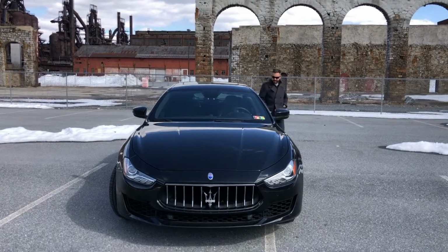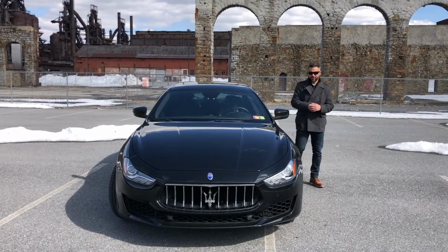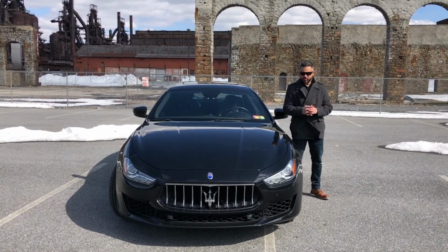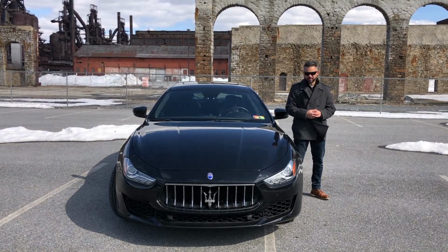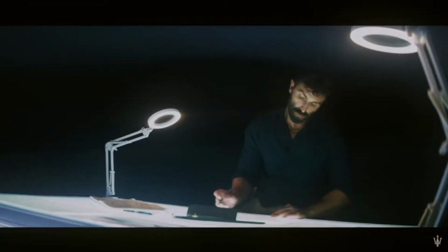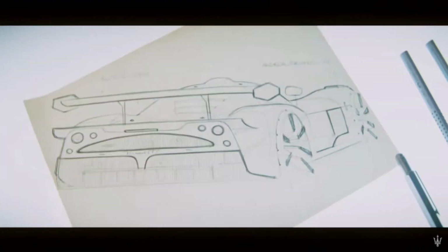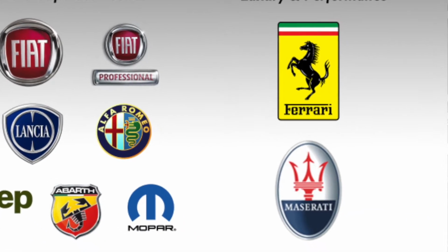Maserati as a company has had a rough life, been passed down from owner to owner. But in 1993, Fiat bought it from De Tomaso, who had previously saved the company from bankruptcy. Plans started brewing right away, but nothing exciting happened. In 1997, Fiat sold a 50% stake of the company to Ferrari, who is also owned by Fiat. And that's when the fun started.